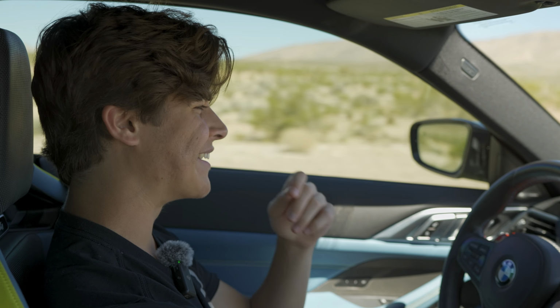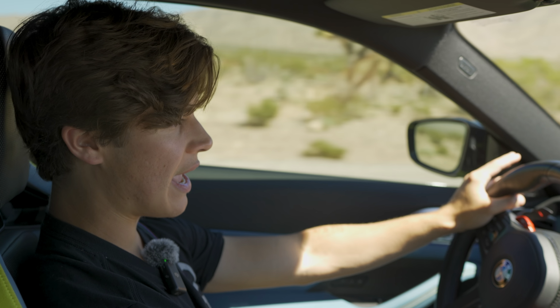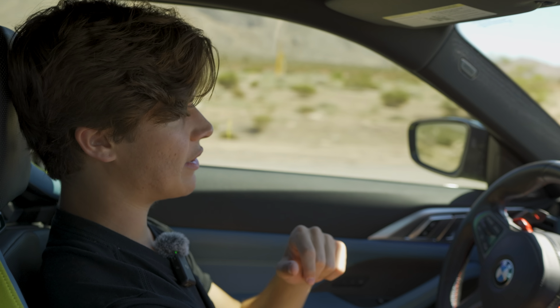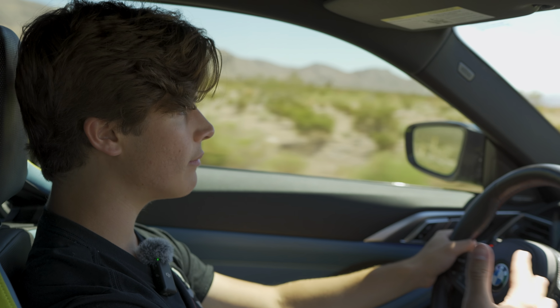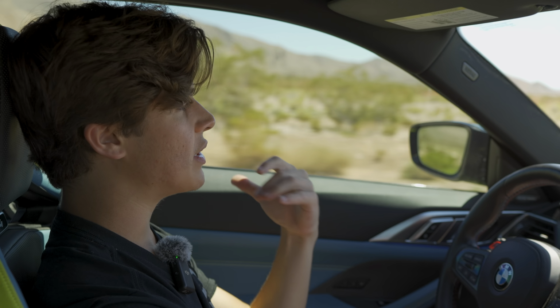Oh my God. M cars never cease to amaze me. I remember when we did the M3, and it was the same setup as this. Just incredible to drive. Had so much fun with that car. And it just exceeds every expectation that you would put on it. And it just is so fun.